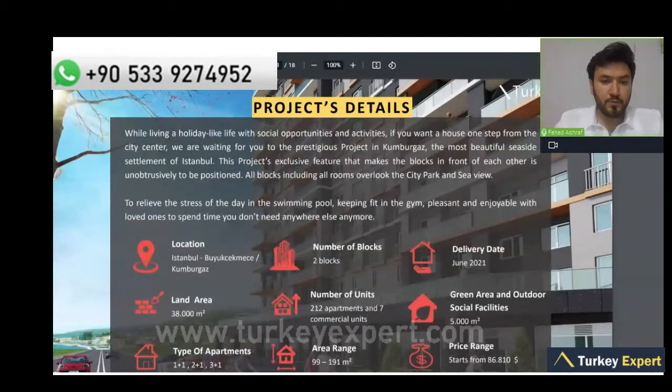So I'm going to move on to the project details. It's located in Istanbul, Büyükçekmece, Kumburgaz. The number of blocks is only two, and the delivery date, as I said, it's already delivered, in June 2021. The land area of this project is 38,000 square meters, and the number of units is 21 apartments and 7 commercial units. The green area and outdoor social facilities are about 5,000 square meters.